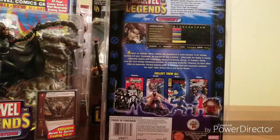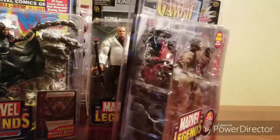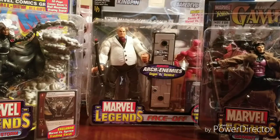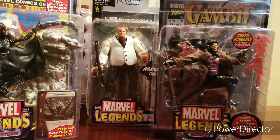So that's the back of it. Like I said, people, this was an awesome pickup, awesome hunt at Graham Cracker Comics. That's not it. I went to my local one. Well, actually, it's about a half hour away, but it's the one I go to all the time. It's the one y'all always see me at.